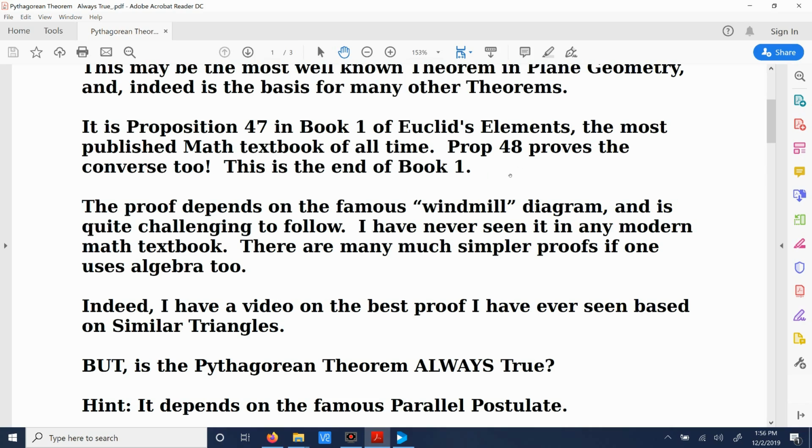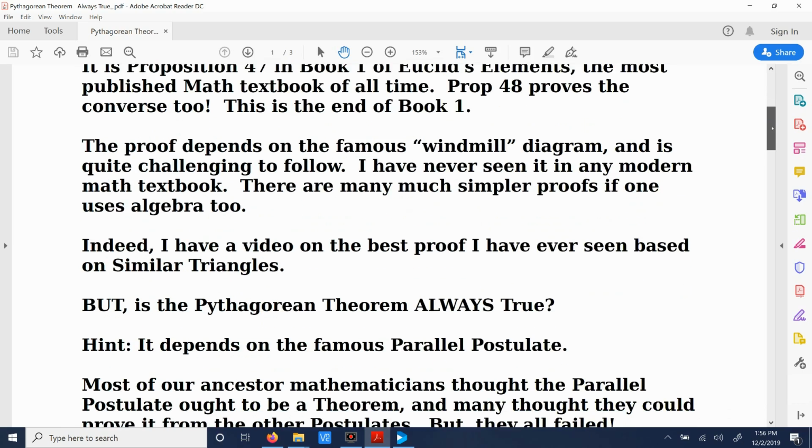And anybody that studied math for centuries, that's what they studied. This is what Abraham Lincoln studied when he was learning math. And right up until the 20th century, this was the most famous book.